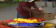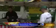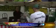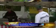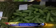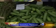Well, a trip to the farmer's market is a summertime tradition for many of us. It's the easiest way to get the freshest, locally grown fruits and vegetables while supporting local farming families. It's a great thing to do. One such family is the Srails. Their farm is Windy Acres. It's located out in Geneva, and they bring everything fresh from their farm into the city within 24 hours.